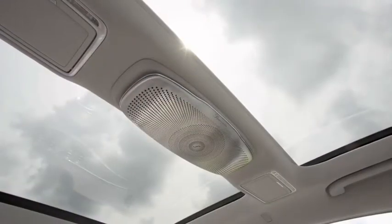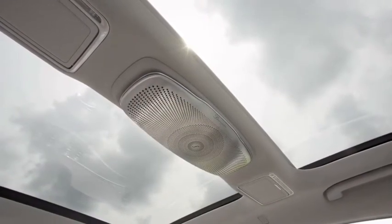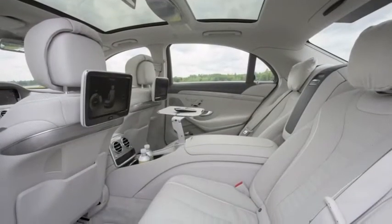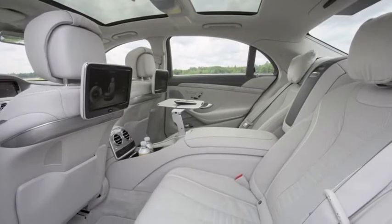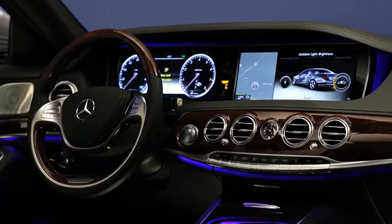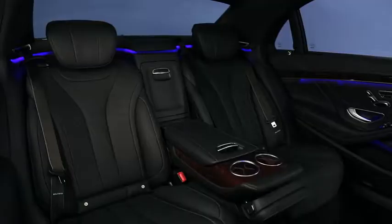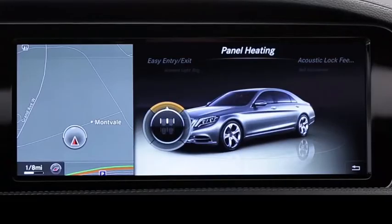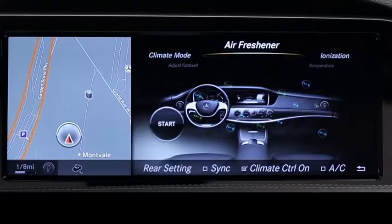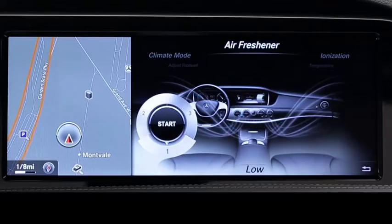Even the natural light is under your control with a standard panorama roof and as many as 5 sunshades for the roof, rear doors, and rear window that can be individually operated by the driver or from either rear door. And beyond pleasing your eyes, the S-Class introduces new ways to satisfy your other senses too. In every touch, with every sound, even its aroma, like never before.